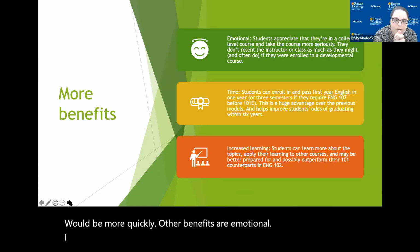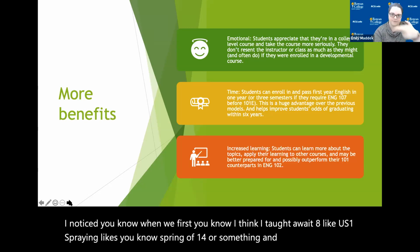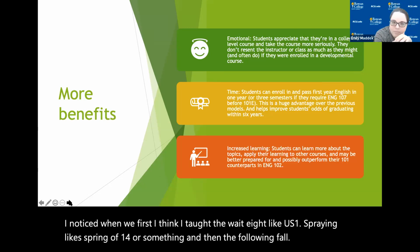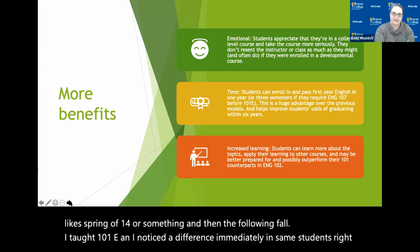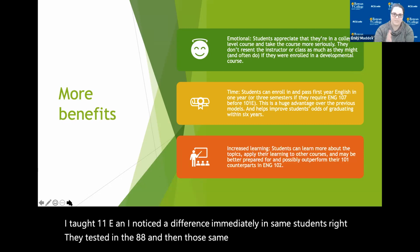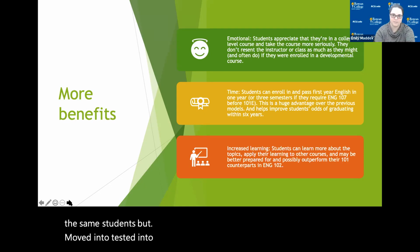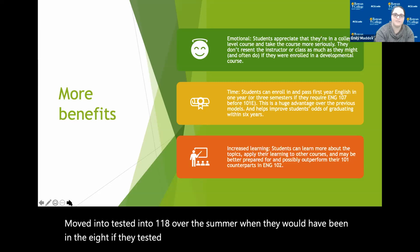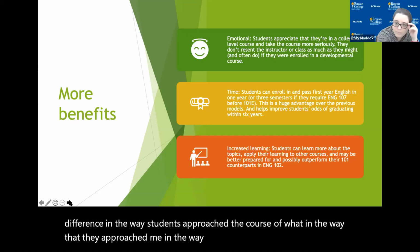I noticed, when I first taught 088, in the spring of 14 or something, and then the following fall I taught 101E, I noticed a difference immediately. The students tested into 088, and then, not the same students but the same test level, moved into 101E over the summer, when they would have been in 088 if they had tested for the spring semester. There was a definite difference in the way students approached the course, the way they approached me, in the way that they took it more seriously.